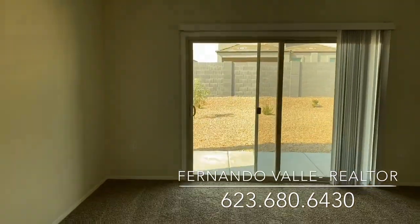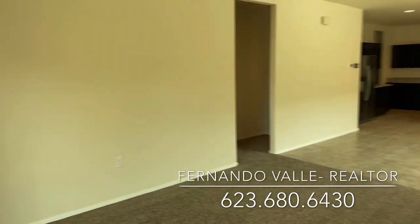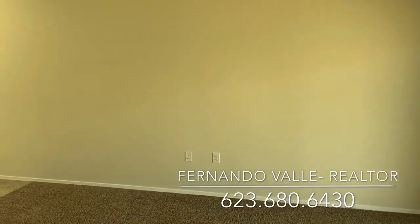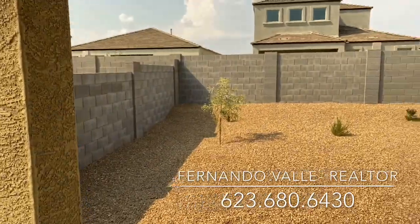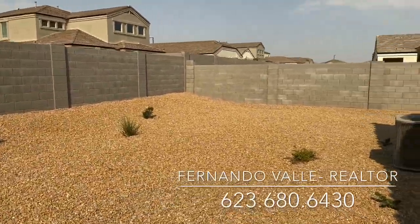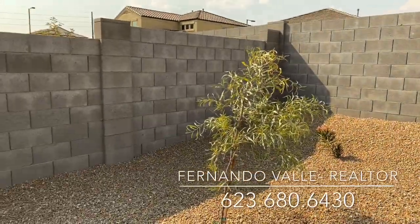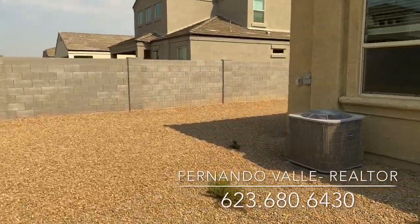Let's go to the backyard. This would be your living area, great room, what have you. That's where your TV would go. Desert landscaping, so nothing fancy, but you do have landscape. Rock, some bushes, a couple of trees. Brand new AC, brand new everything, of course.